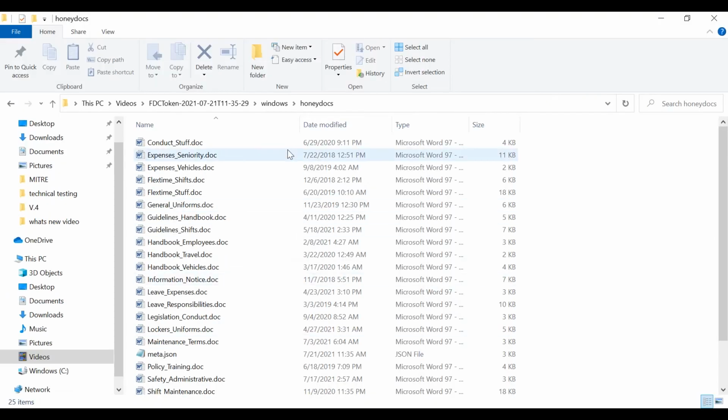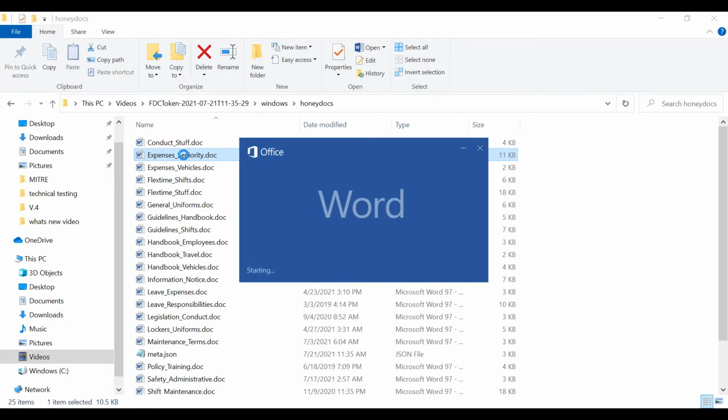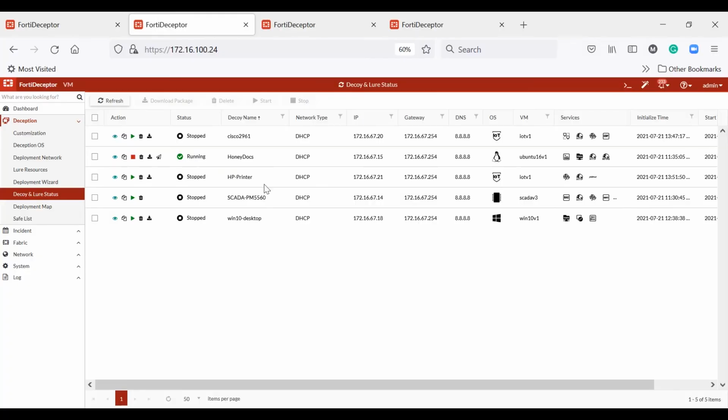After downloading the token, we can see that under the Windows directory, we have a HoneyDocs directory. These files get deployed to the endpoint in directories that the user basically does not open, like recent documents, temp, etc. Once the attacker compromises the endpoint and accesses the files, once he opens a file, the file opens as a legit file, but in the background, the file will communicate with the decoy.